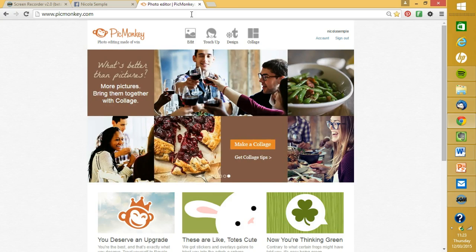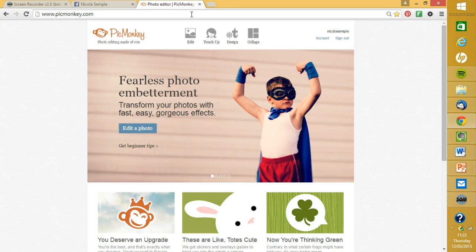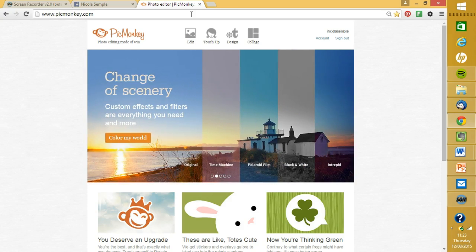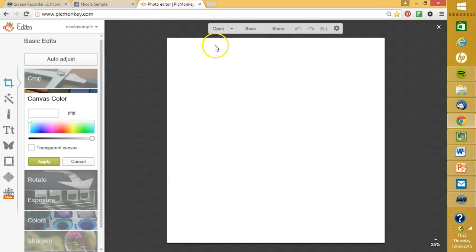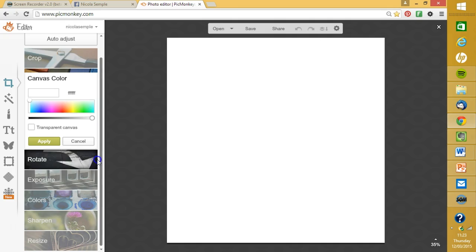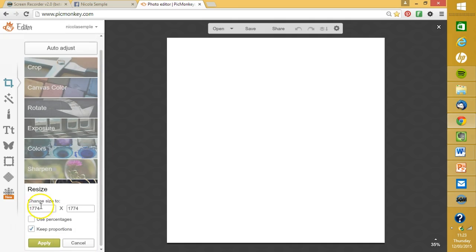But PicMonkey has two levels. One level is free and the other you need to pay to upgrade. The free level when you're starting out is absolutely fine. Let me just show you how it works. So I've gone into design, and I'm going to create a little square meme that I can put on my Facebook page.